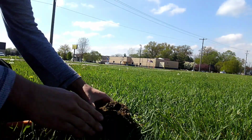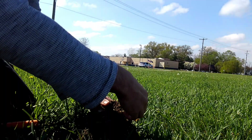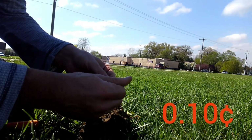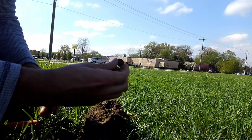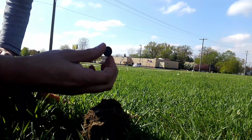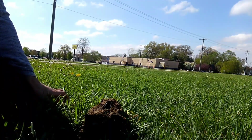There it is. I don't know if you guys can see that, but we got a dime. My last signal was a pull tab. Second signal was a dime. So there'll be more. I'm gonna check this over.